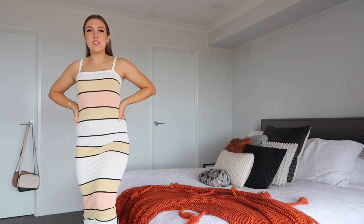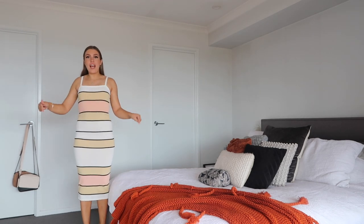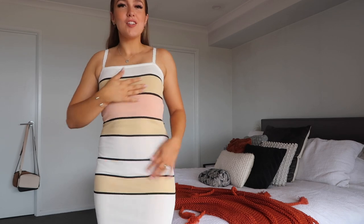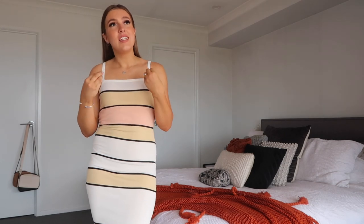Alrighty, next up is this midi dress. I need to go back far enough. Can you guys see where it ends on me? This is very un-Bek, but I'm kind of here for it. So it's tight. Obviously, I don't normally wear tight stuff, but I kept seeing this one online and it really just drew my attention and I really wanted it.